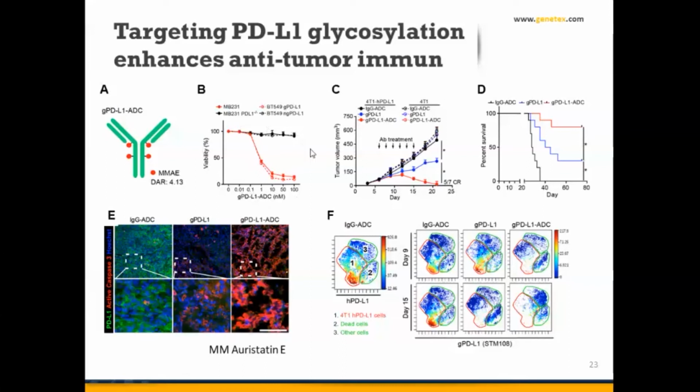We found that only the cells expressing glycosylated PD-L1 show very strong toxicity from the new antibody drug conjugate. We also used the animal model, 4T1 cells overexpressing human PD-L1, either the glycosylated form or the non-glycosylated form. We found that this antibody can specifically eliminate cancer cells that express glycosylated PD-L1. And more importantly, in this mice survival data, we can see the naked antibody, the anti-glycosylated PD-L1, can increase mice survival rate by about 30%.